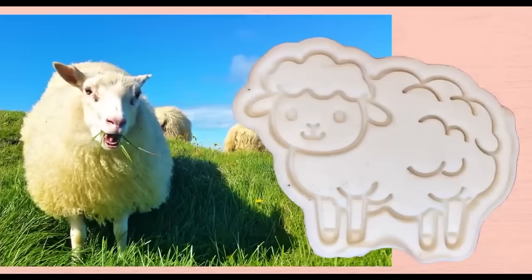Did you hear that sound? That's the sound of a sheep. It goes baa, baa. Why don't you try it? Oh, that sounded really good. Do you see the fur on that sheep? It's white, and it's called wool. You can make many things from wool, like clothing. Let's see who's next.